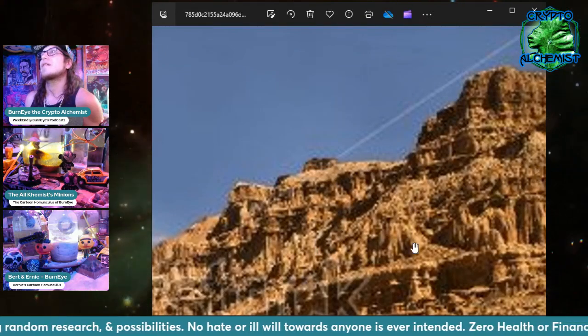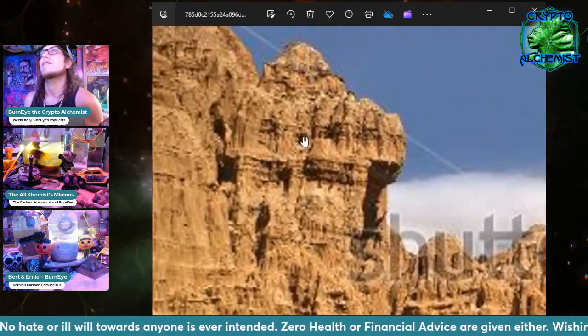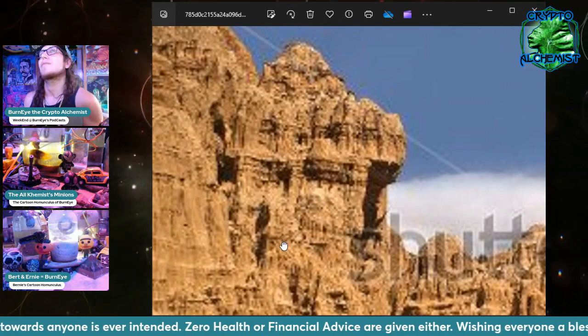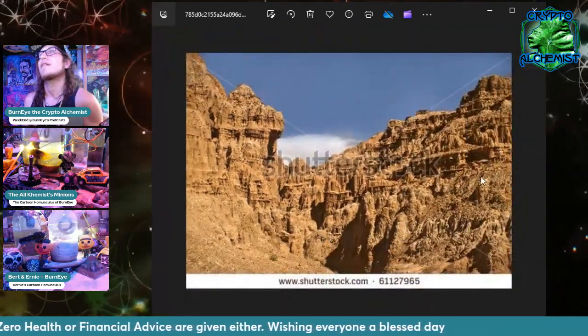This looks like structures and layers. Definitely that is a former building. That's what I see there.